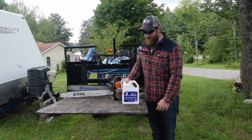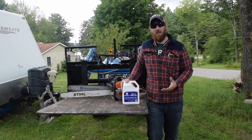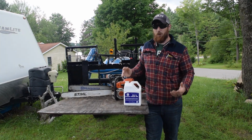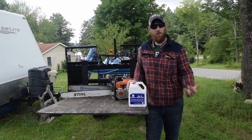Again, leave me a comment if you've had experience with running cheaper bar oil and I can get away with it, because essentially at $6 a gallon, and this is like 13, I could buy 3 gallons of the cheaper stuff to 1 gallon of this. What makes this so special? I don't know. If you know, let me know.